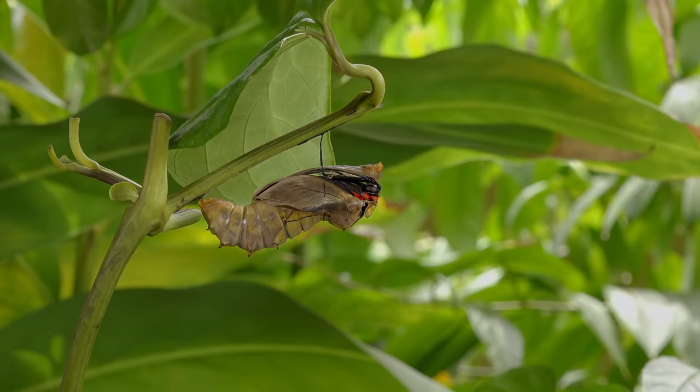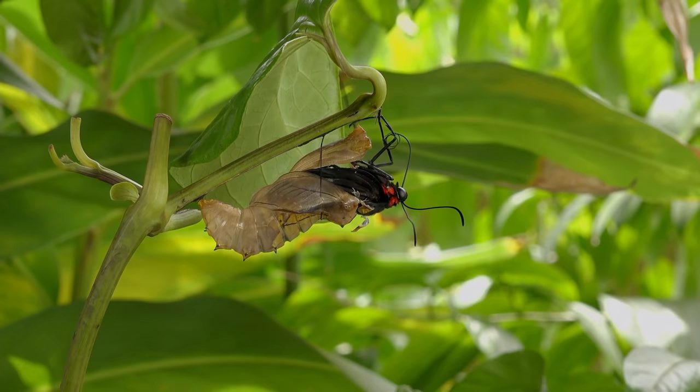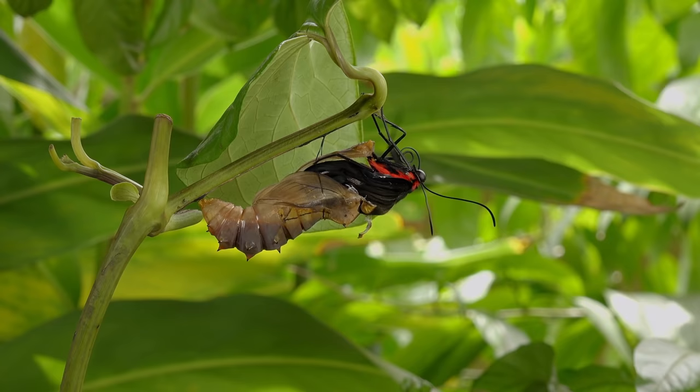After entering her chrysalis phase, a female Cairns birdwing emerges into the light. It's one of the most extraordinary sights in the insect world. The leftover cells she didn't need to form her new body remain behind in a liquid called meconium.